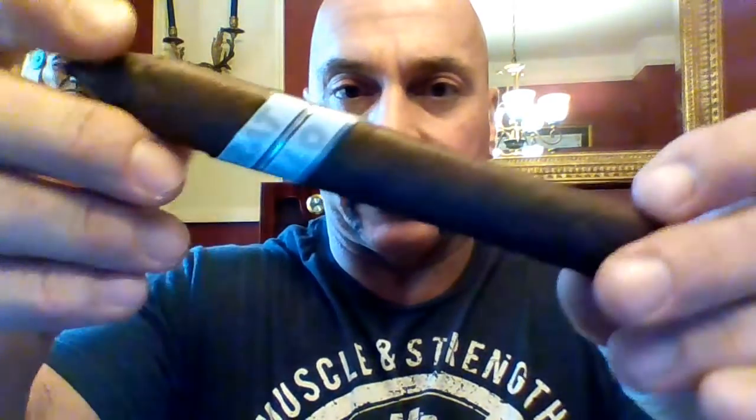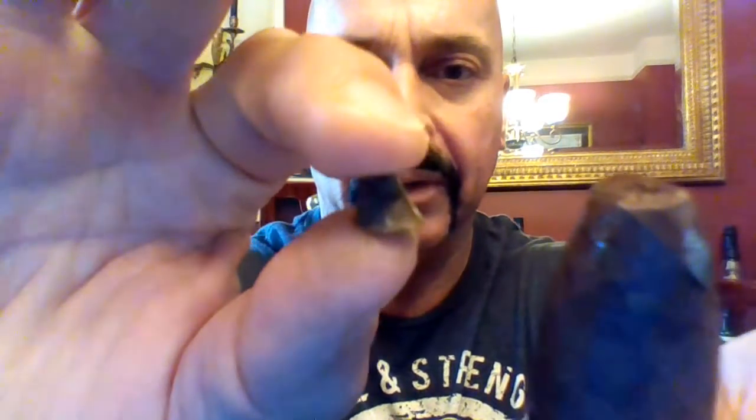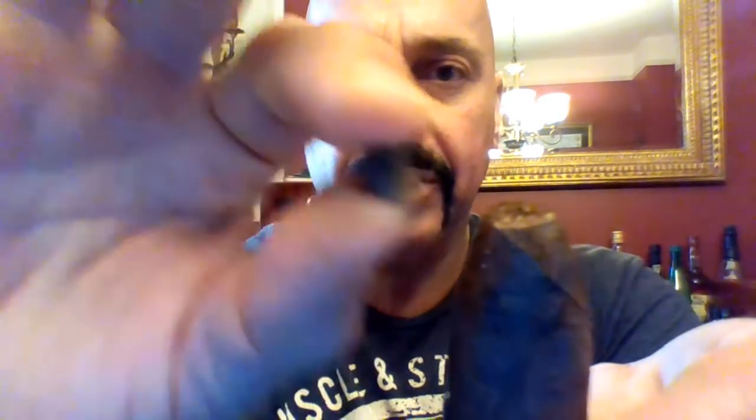So here we've got the cigar. You can see by the colors, it's a very nice medium brown, very well made. Nice little box press. Let's see if we can get away with just taking the very tip, or as little as possible. And we can. In fact, there's what I took off. You see they match? They should. Good draw. Very good draw.